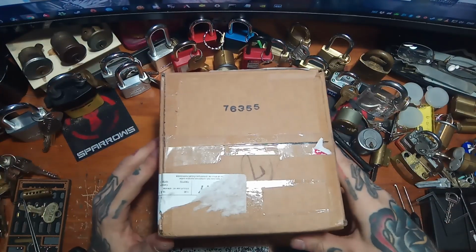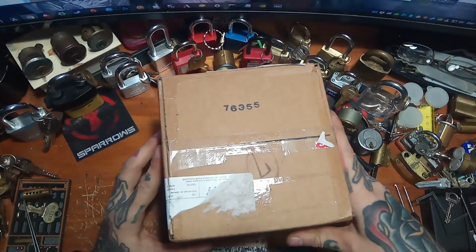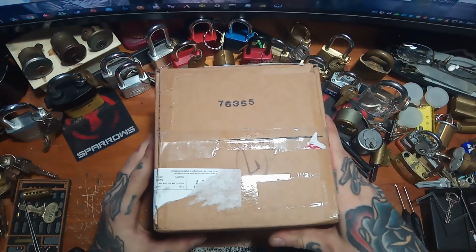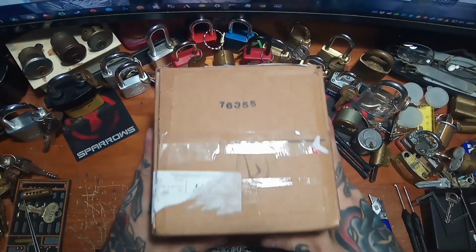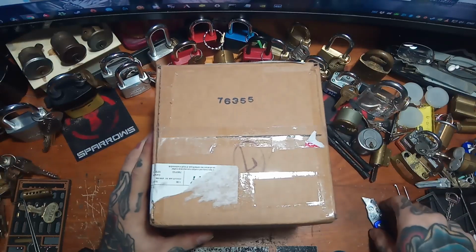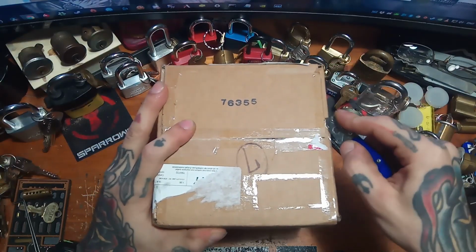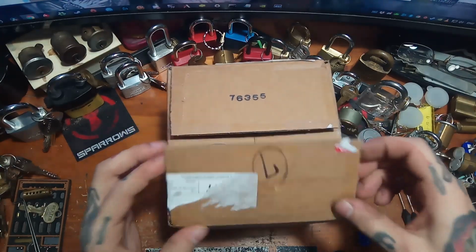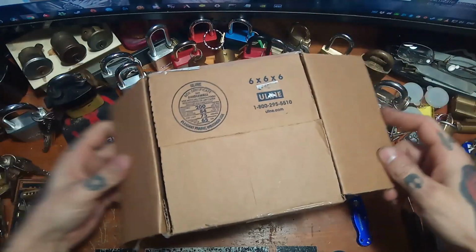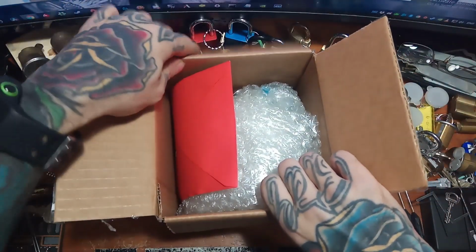On today's episode, I am going to be unboxing something a little bit different. May or may not be lock-related, but the wife and I joined the Reddit Secret Santa, and this is my gift here, this big, heavy box. I've been holding on to this for a couple days, waiting to get it open, and it's been very, very difficult. So, without further ado, let's get into this thing, because I'm dying to get this open.